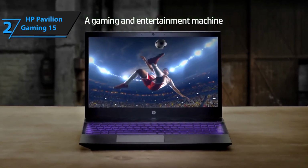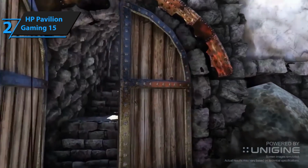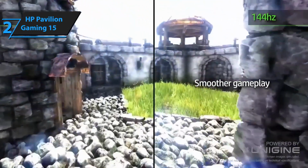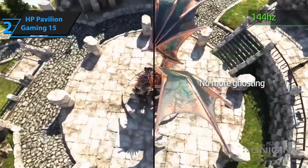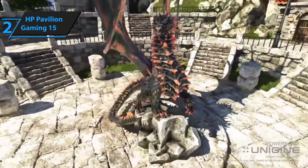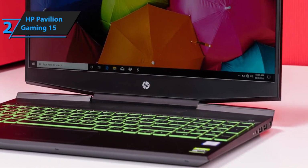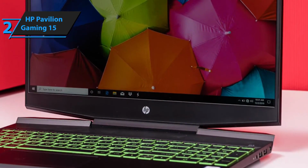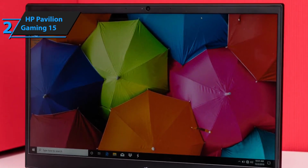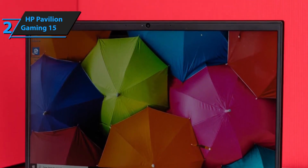HP's Pavilion Gaming 15 laptop fits the description perfectly. This laptop sports a 15.6-inch Full HD display that is complemented with Micro Edge anti-glare technology and 144Hz refresh rate. It's obviously better than an average 15.6-inch display in that your eyes will fatigue substantially less as you spend hours and hours hacking and slashing your virtual foes.